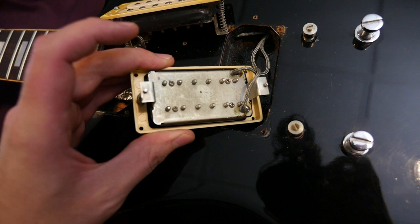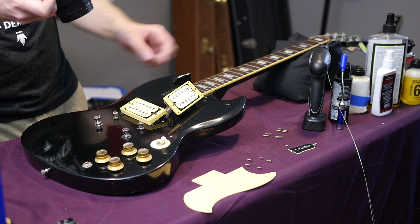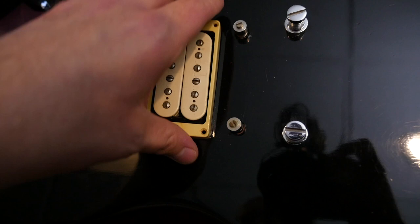This came from that GK55 that I reviewed. I think when I purchased this, it had like a double white DiMarzio in it, but this guitar is so special, I wanted to make sure that it got restored, and the person who bought that GK55 bought it without the pickups anyway. So that just worked out perfectly.